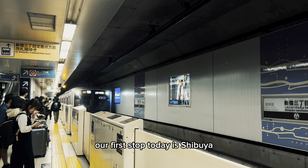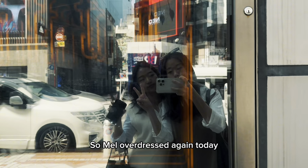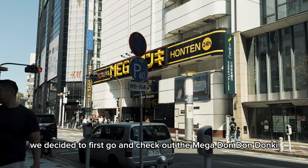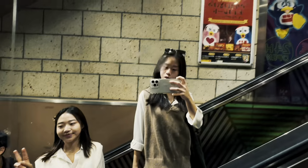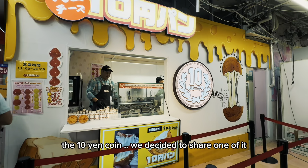Our first stop today is Shibuya. So Mel overdressed again today. Shibuya, Mel is very hot. It's so freaking hot. We decided to first go and check out the Mega Don Don Donki, mainly to get the 10 yen coin. There were multiple floors to explore, and there it is, the 10 yen coin.